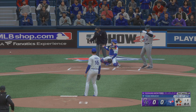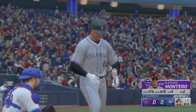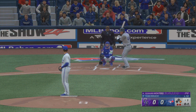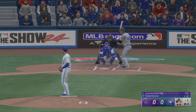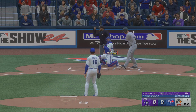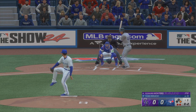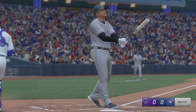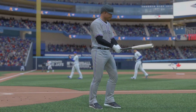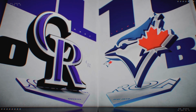Swinging a foul back. That's out of play. Two outs. And it's quickly 0-2 on the designated hitter. Swing and a miss for the strikeout. Couldn't catch up to the heater. So they can't do anything with the leadoff single there. On to the bottom of the first. No score after a half inning.